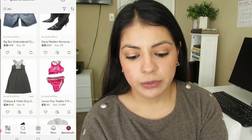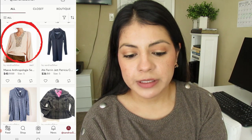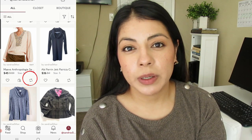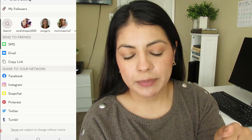I'm going to share one from the bottom so that you can see what I mean. I'm going to share this Maeve Anthropology blouse here. And to share it, all you have to do is tap on those arrows that go around like in a square. So I'm going to tap that.